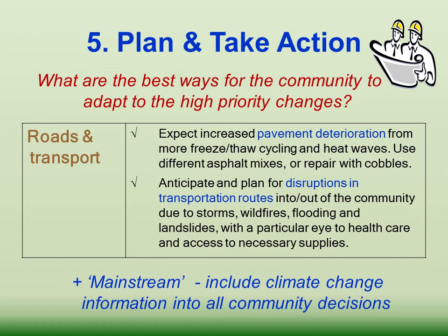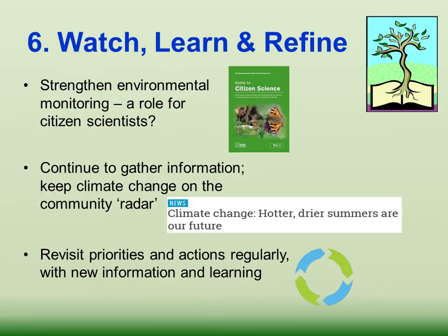These decisions are then acted on or implemented, and your community becomes more climate resilient based on the information that is currently available. But there is one more destination along the trail, number 6, watch, learn, and refine. As we are at the beginning of this climate change journey, communities will need to keep watching for changes in the local climate and ecosystems, often through strengthened environmental monitoring, perhaps where citizen scientists from your community can gather local data using well-established protocols and databases.